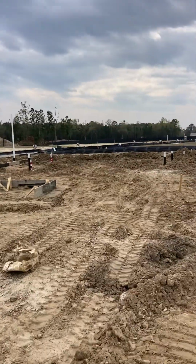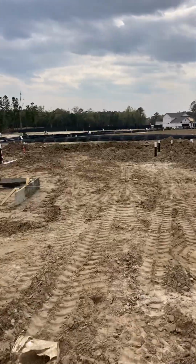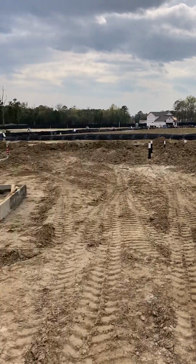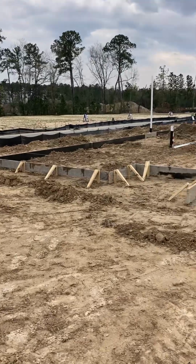Take a quick look over here, talk to you a little bit about underground plumbing, but before we go there, just show you the form boards, which is the perimeter of your foundation, have been installed. I contacted our surveyors today and I let them know that those are done, and so we're going to have them come out and do a survey of the form boards. They've already surveyed your lot. They provided the corners and the elevation stake in the middle so that we could put the form boards in.